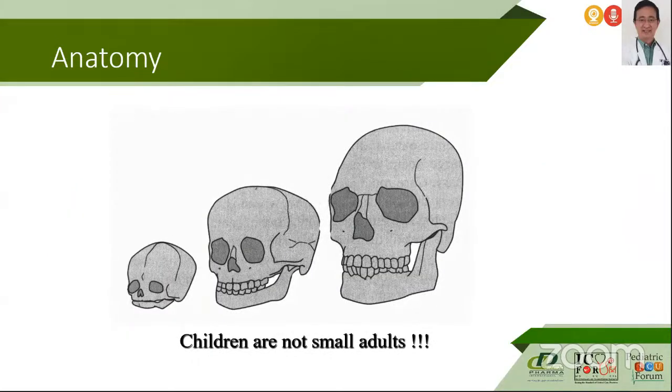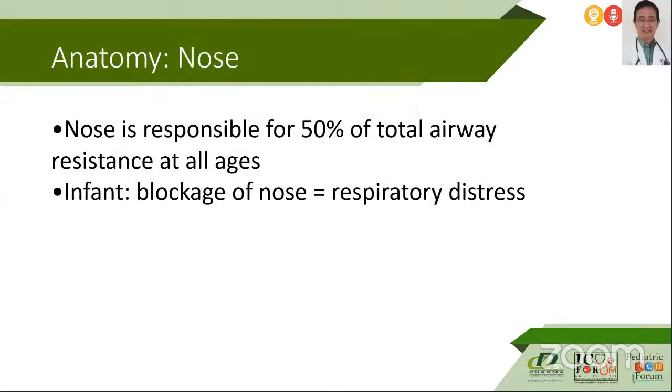So as we all know, children are not small adults. The anatomy is very different between adults and children. The nose is responsible for about 50% of the total airway resistance at all ages. Because the nose is quite small for infants, at least the nares, blockage because of mucus or discharges may already cause respiratory distress since infants are usually nose breathers.